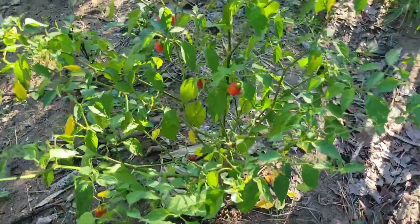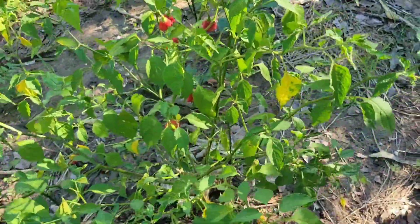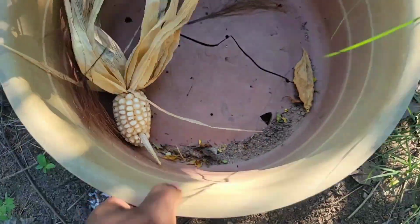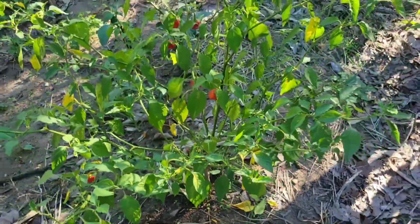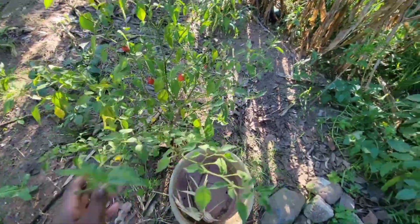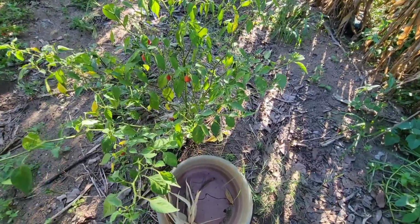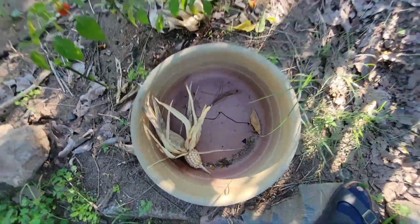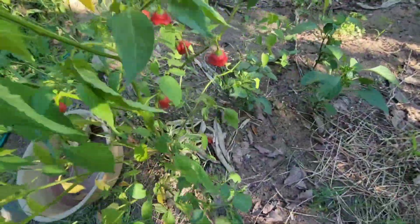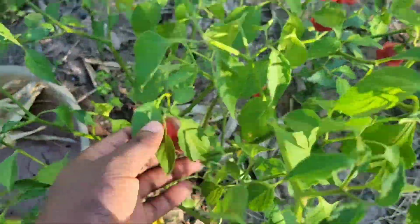The bishop's crown pepper that I transplanted, I posted a video when I was transplanting this. It was growing in this container here, but the container was becoming too small to support this big plant that you see. Let me zoom out. This is quite a big plant. It was full of peppers, but because of the drought and growing in this small container, it lost most of the peppers. But as you can see, we've got some that have ripened on the plant, and we are going to enjoy these.